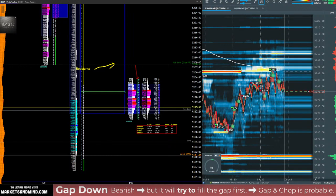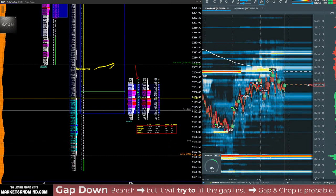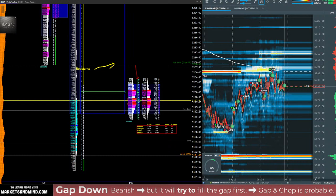Philip says, Fed notes this afternoon. Well, that's all well and good, but first we have to deal with the gap. Can they fill it? And do we get selling at 52.08?